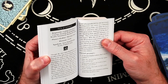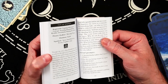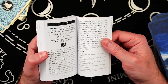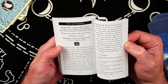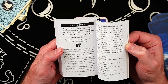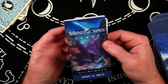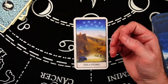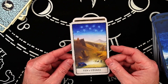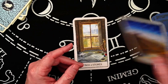Journal prompts. A cherished family tradition that I aim to continue is what? Don't let it die. God, that's deep, man. How does my heritage inspire my aspirations and dreams? Wow, that's cool. Legacy, inheritance, lineage, security, responsibility, wealth, investment, passing the baton. And it's those who you pass it to who define how it turns out. Man, how freaking cool is that, huh? You feeling this? I am feeling this. But again, not your typical tarot read. I don't know how I'd use it with clients, but I really like this.